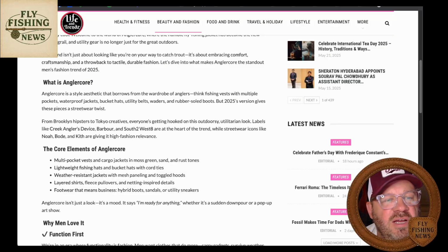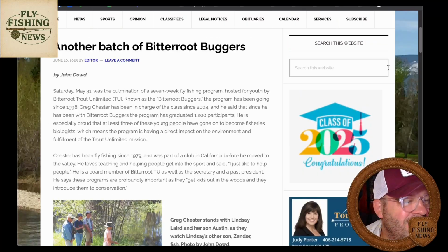Brands like Creek Anglers Device, South 2, and West 8 are participating in this trend. The aesthetic rose during the post-pandemic outdoor boom and has become a statement of function-first style, ruggedness, as well as eco-conscious design and materials, which I know is the case with most of our fly fishing brands, especially Patagonia. Earth tones, waterproof fabrics, and tool pockets. We love the tool pockets, zippers. So anyway, be on the lookout for that. We may be able to buy our next set of fly fishing shirts or pants from the mall for the first time ever. Anyway, I'm going to move on.